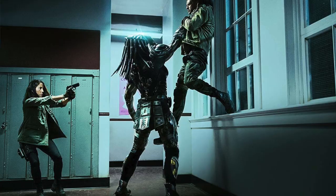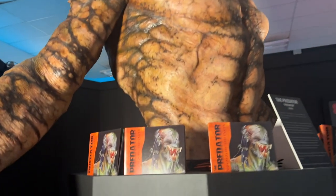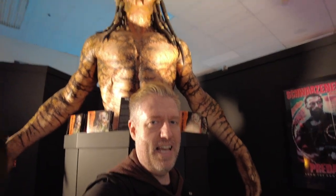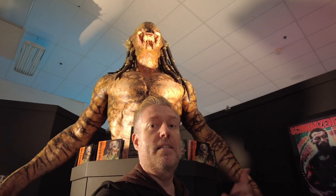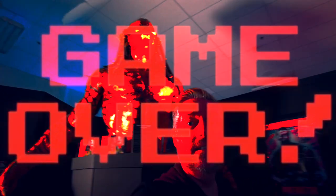So this is Predator from the 2018 movie, which had Olivia Munn in it, right? Flip this around so I can get myself in there with Predator. That's crazy, man. I think if there was a real Predator and he was literally that size, we'd just be done. Any one of these people in here would be. Game over.